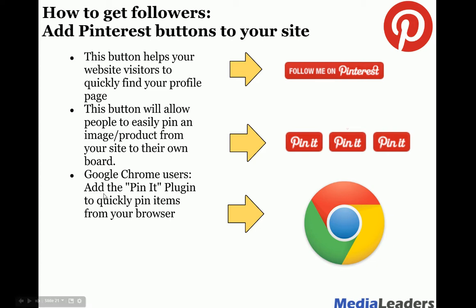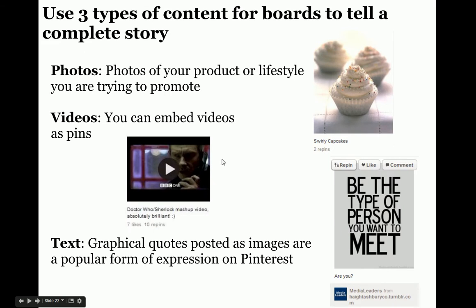Also, as you're browsing and you find really cool stuff, Google Chrome users, Safari users, and anybody else can add the Pin It plugin. There's a ton of them out there. I encourage you to look at them. Those are a couple tips. The 3 types of content.